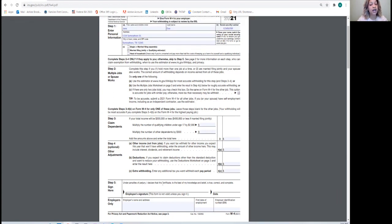If you and your spouse have more than one job and you have a significant difference in your salary, now we have to go a little further. If you are single and you have multiple jobs and your salary varies on each job, now we have to go a step further. Also, let's look at section A of step 2.